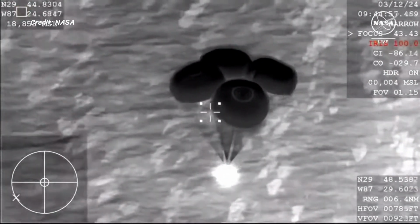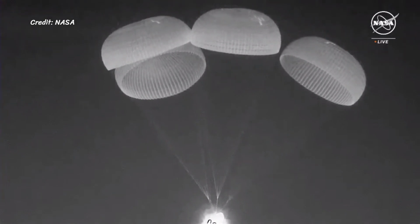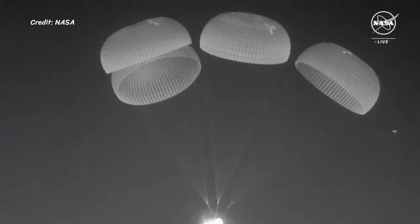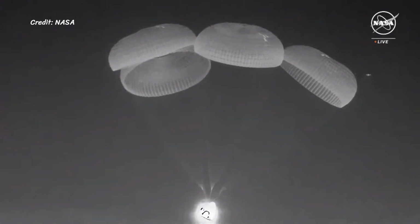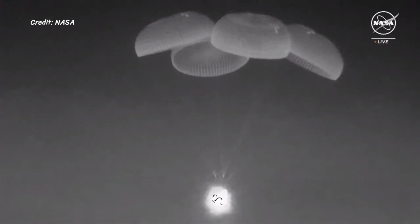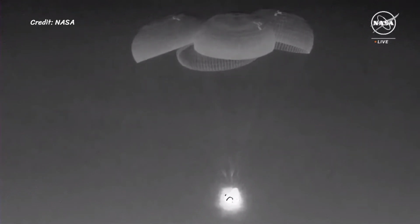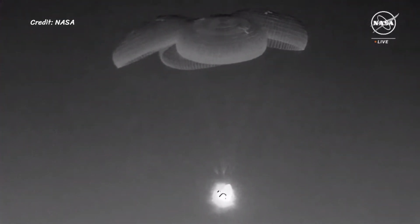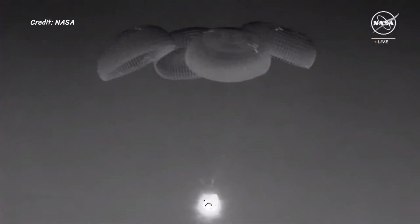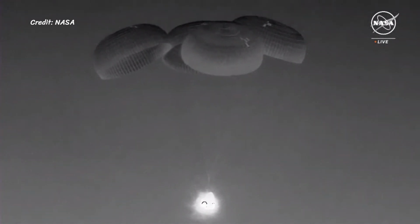Main chute descent rate nominal. Bracing at 200. And the crew is bracing for splashdown. We do hear that the fast SpaceX boats copies 200 and braced. The fast boats are en route. Standing by for splashdown.